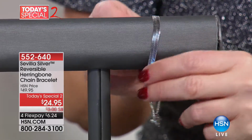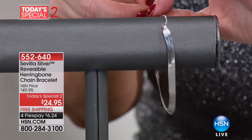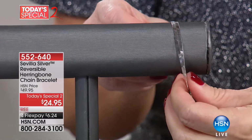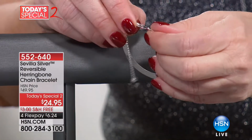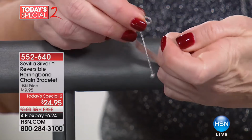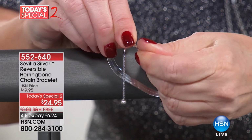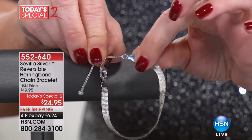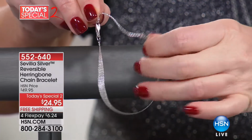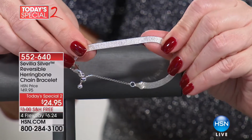The other side is a classic herringbone, and watch this, it is completely adjustable. So this will accommodate everyone's wrist. And still yet, you do have a lobster claw closure. So you can leave it closed and use the adjustability of just the bead. Let me just show you that again. Or you can actually do the closure itself. But I love the idea of just having that bead, so you can just open it and close it depending on what wrist size you have. Easy on, easy off, and the fact that you're getting the two-sided design. $6 and change on your charge card to bring it home.